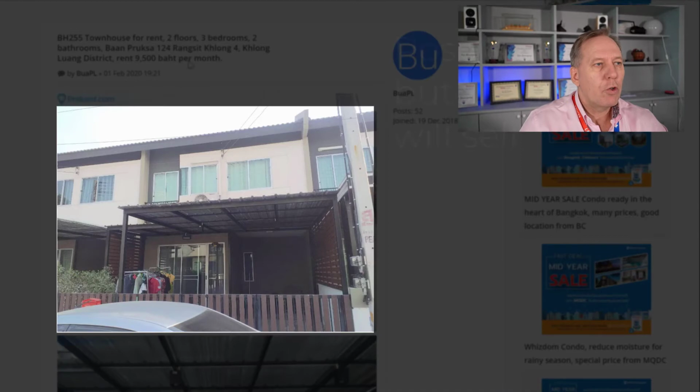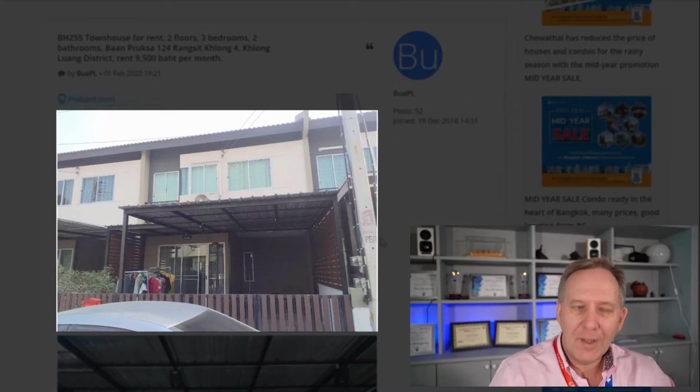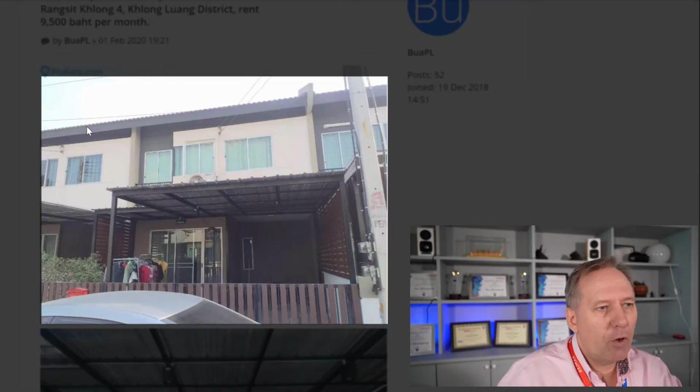Here we are on the computer. Let's take a look at this townhouse photos. So we start with this photo that's being taken. These are real photos. These are on the internet. These are people trying to sell their houses. You can see, if you get a good photo, how you can stand out from a listing like this. So we're looking at this photo.